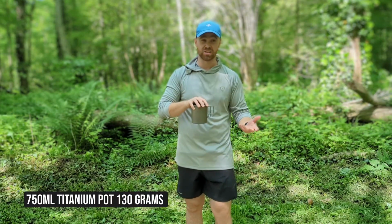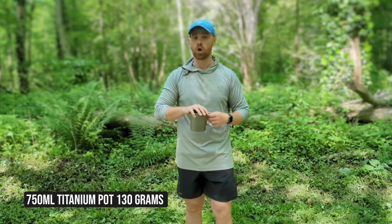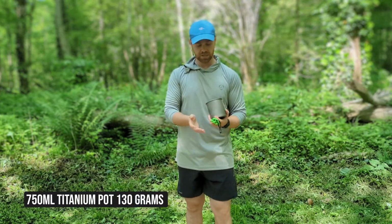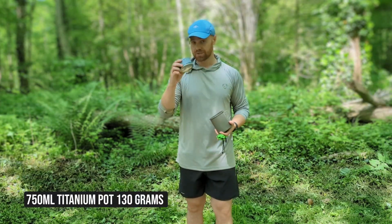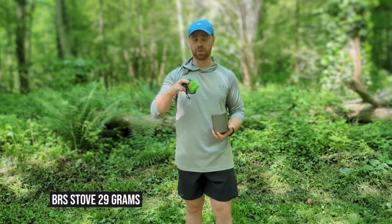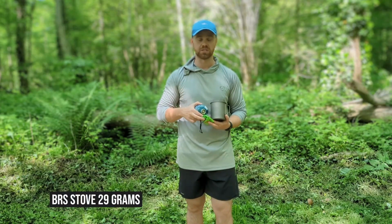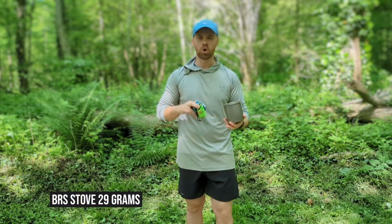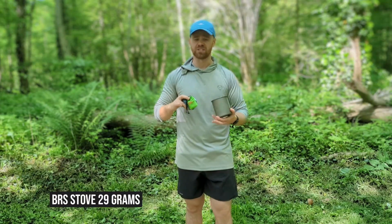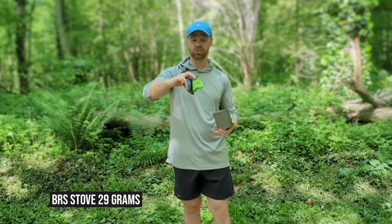Titanium means that it's really good with being able to take some hot temperatures, which will be coming primarily from camp gas and a BRS stove. If you're looking to get into backpacking and you still want the opportunity to have a hot meal, a lot of people cold soak and they sort of just do overnight oats. But if you're looking for the health benefits of just a nice warm meal, go ahead and check out the BRS stoves.